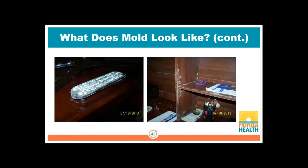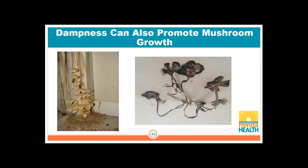So we know what that looks like. We also know what mold looks like if maybe it's a humidity control problem. To the left here is a picture of a remote control that is being colonized by mold. On the right is a picture of some furniture and belongings that are growing mold in an office. So we kind of know what this looks like. It's not a mystery.